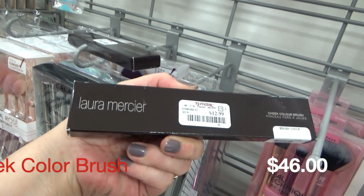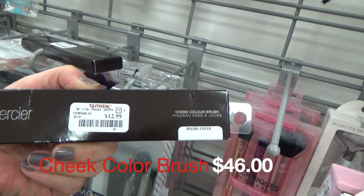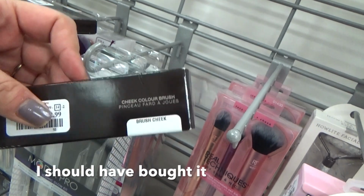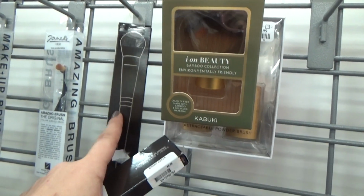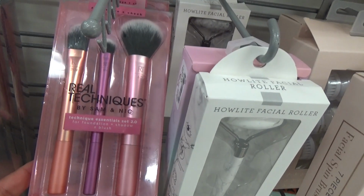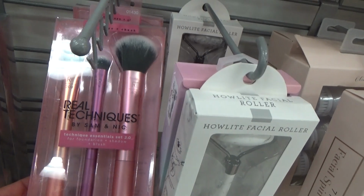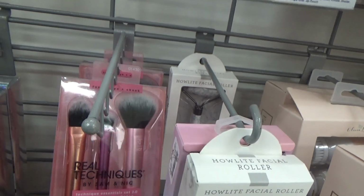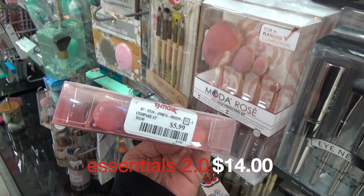I've never seen Laura Mercier brushes here before. It's also $12.99. This is what they're showing you what it looks like. It says a cheek and contour brush. They got two pieces hanging out. It says the Essential Set 2.0. It looks like it has a powder brush, one eyeshadow brush, and it looks like a flat foundation. And this one's only $5.99.